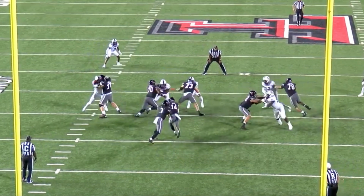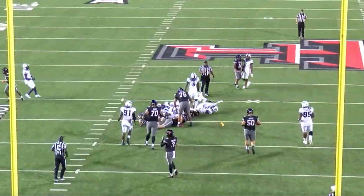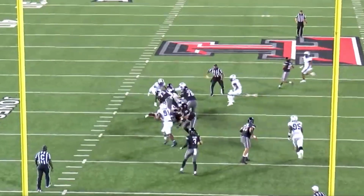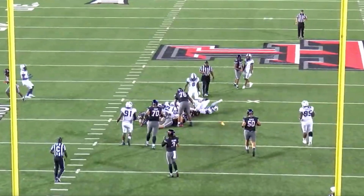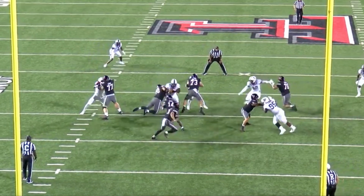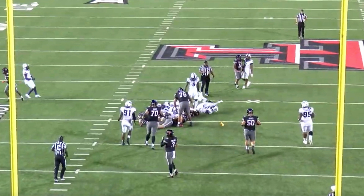He shows good lateral agility and quickness, and he's got that burst that if he gets inside and gets that lane, he's going to be able to get to the quarterback. Like I said, it's not the best clip for this because it's a run away, but you can see his movement skills once again on how he's able to make that quick inside move to get in there and generate a pass rush that way.